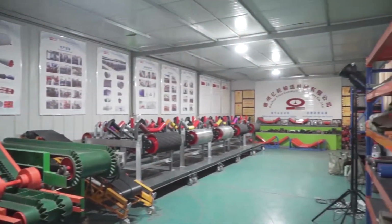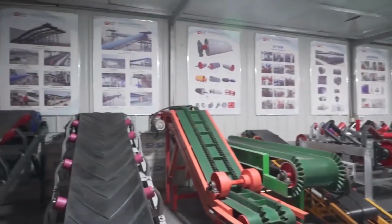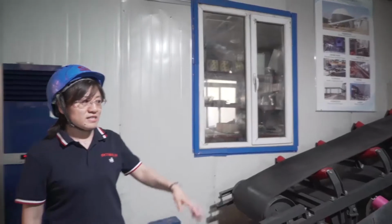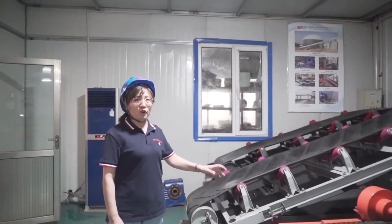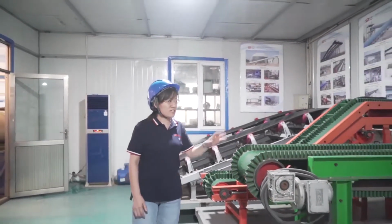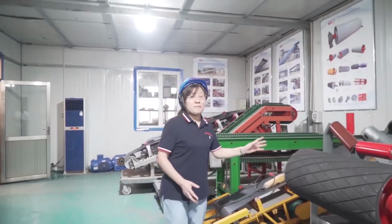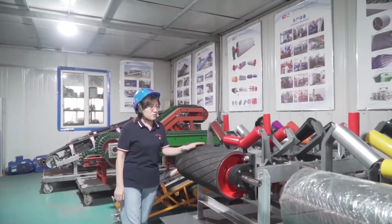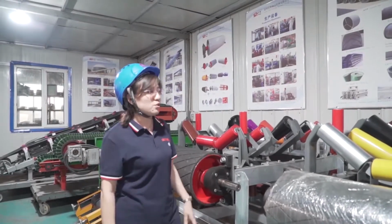In my sample room, there are different types of rollers and different types of conveyors. This is mining machine. This is DT second mining machine. This is sidewall conveyor. This is flat conveyor. This is mobile conveyor. This is for the sample for fairs. This is the drive pulley. This is the rollers, impact rollers.